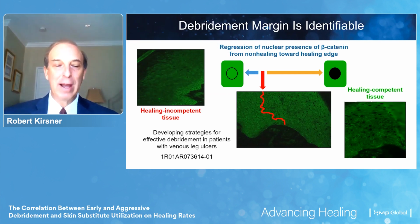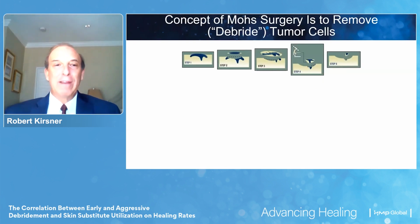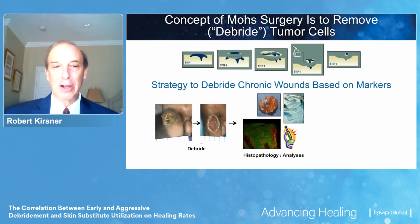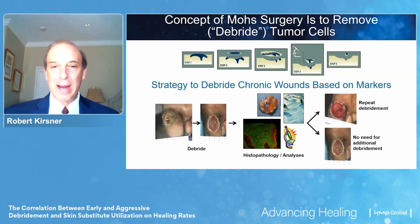And we've studied this. We have ongoing NIH-funded studies looking at this idea in the debridement of venous leg ulcers. So in fact, we've even proposed this idea of a Mohs surgery to remove or debride wound edge. So similar to Mohs surgery, what typically you do in Mohs surgery is you excise a cancer and then look to see if you successfully removed the cancer cells. In a similar fashion, one might imagine you would debride and then look at the cells under the microscope and see if you've gotten to that location B, the healthier cells. And if you did, great, you could go on and do your wound care, including, as I will describe a little bit later, the use of skin substitutes.